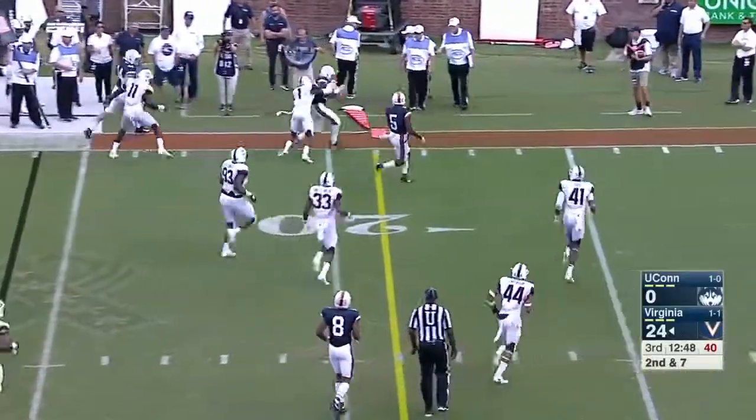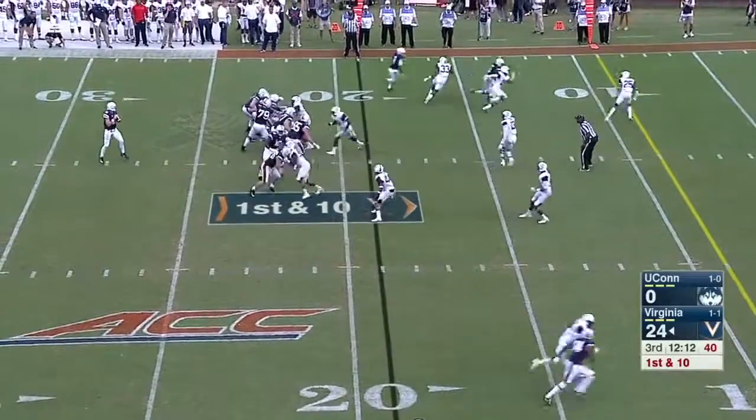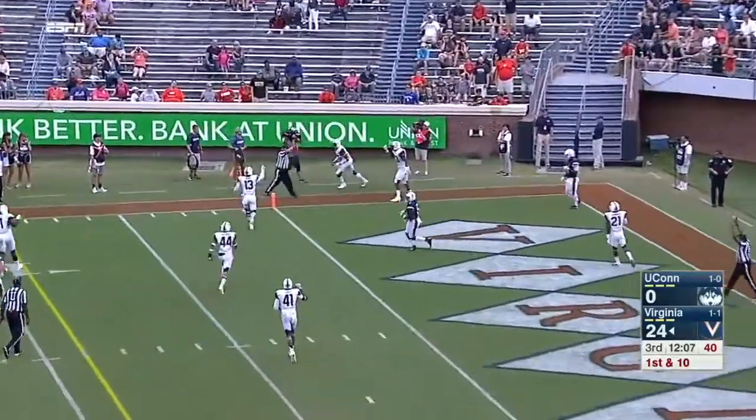Ham in motion as the tight end in front, and a block. Chris, we asked him about some of the people that he might like to meet. As this ball goes sideline, it's picked off. Not a great choice.